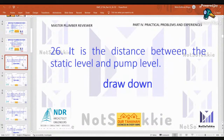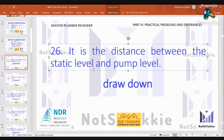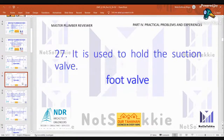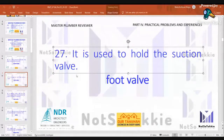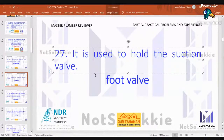26. It is the distance between the static level and pump level. The answer is draw down. It's the distance between the static level and the pump level. The answer is the draw down. 27. It's used to hold the suction valve. The answer is foot valve. Ayan. It's used to hold suction valve. And the answer is foot valve.